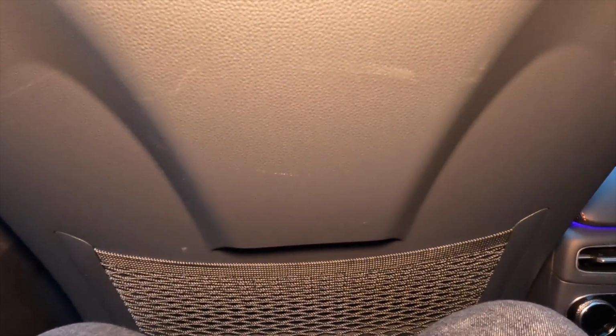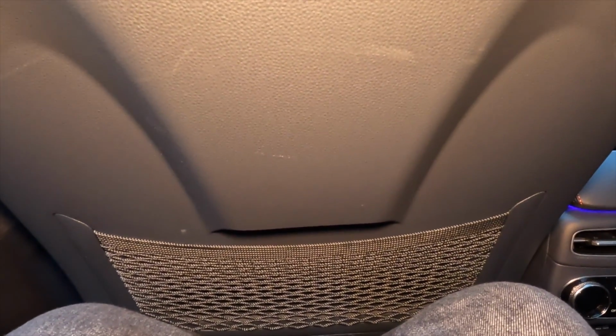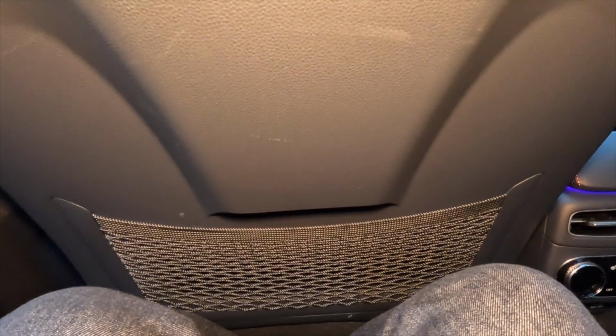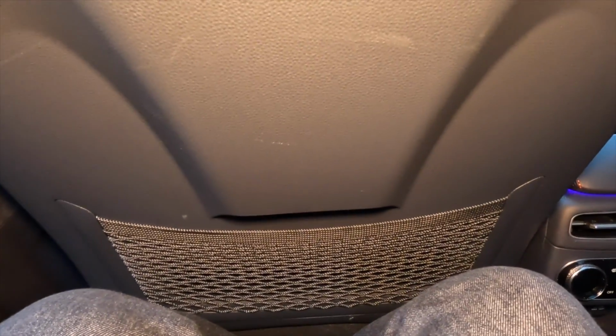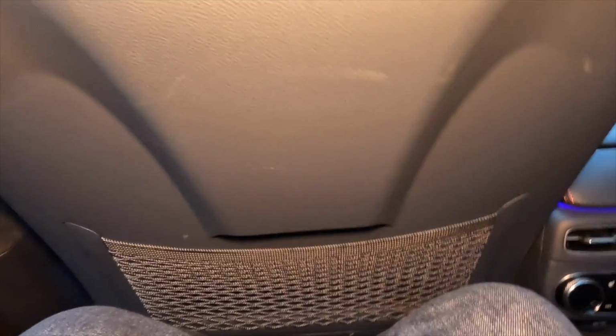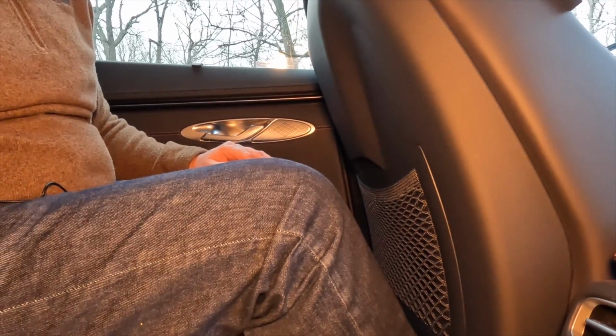I am 5 feet 11 inches or 181 centimeters tall, and I have a good 2-3 inches of knee room. And the seat bottoms are relatively high, so I have decent thigh support as well. And I have just about, maybe a touch under, a 90-degree bend in my knees.